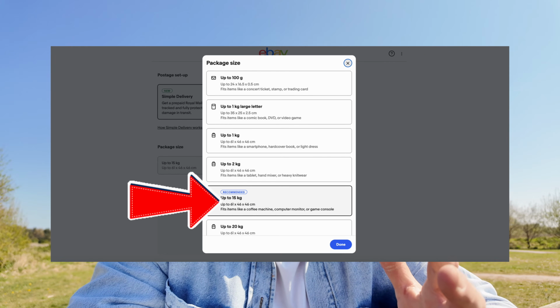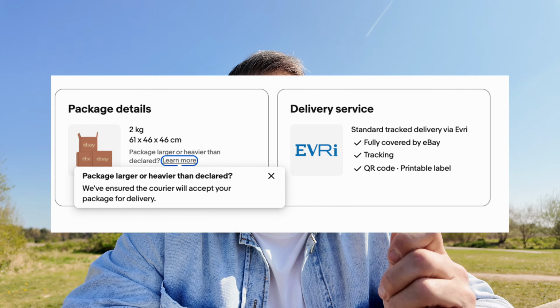eBay's system automatically chooses the correct parcel size and weight for your item, and they take responsibility for it, which I actually think is ideal. Because if it's overweight or oversized, eBay are saying that they have ensured the courier will accept your parcel. And I've got to admit, after using it for 2 weeks, it is quite simple. They automatically select the size and the weight of the parcel.